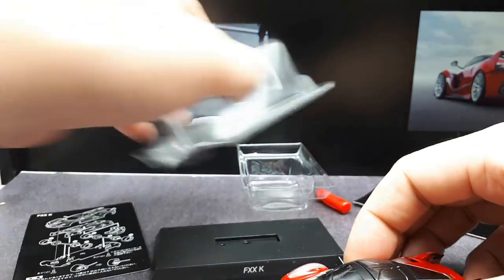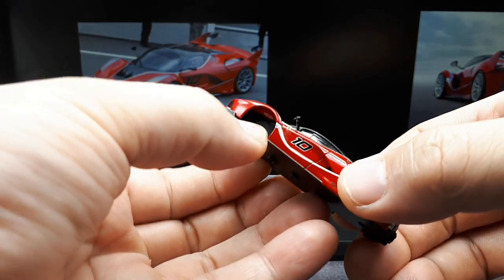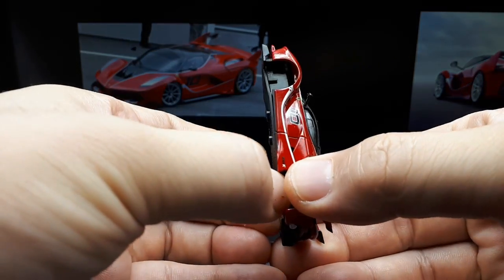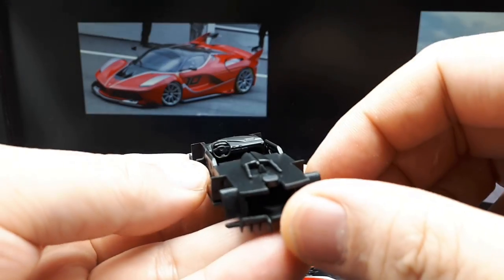Okay, let's get this blister stuff out of here. Comes with this little screwdriver. I think they work nowadays. I'm just going to show you guys the interior of this thing before we go over the outside, because it's usually just going to be black. And yes, it's just black plastic.